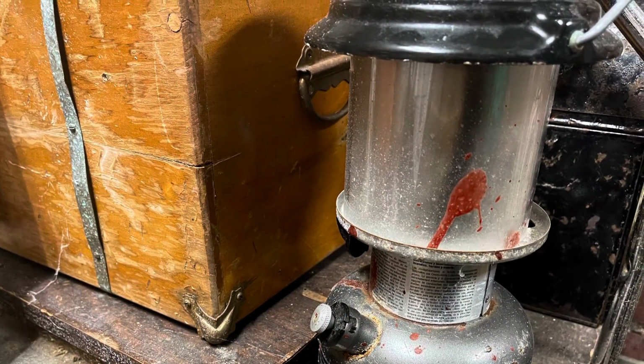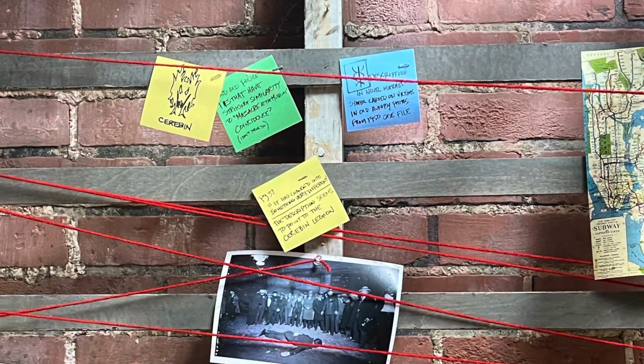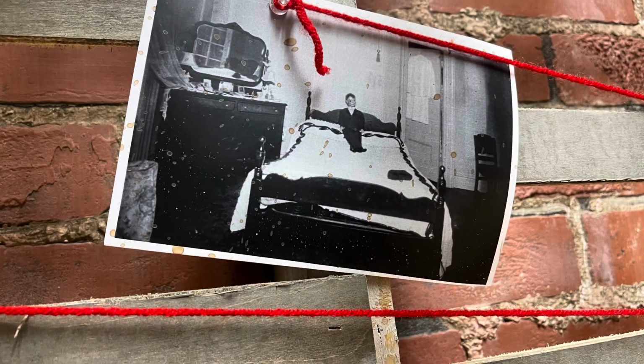What were the stories that he created? And there are a lot of Easter eggs in this house, so you're going to be seeing a lot of photos, so pay attention to them, pause the video, and just try to find as much details as you can.